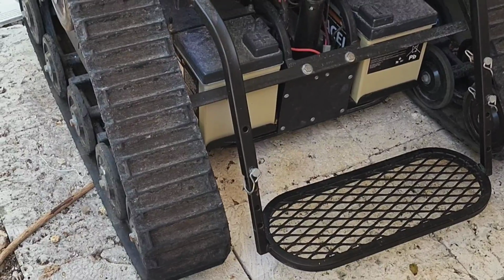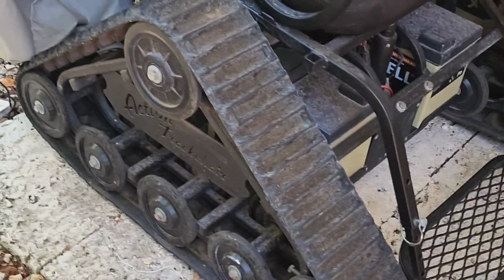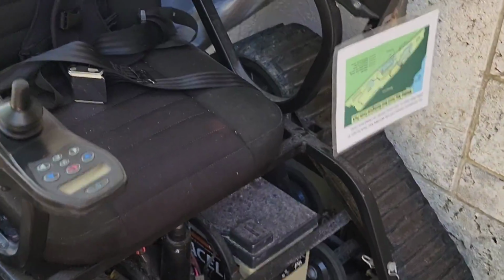One thing you'll want to know, if you do have ADA needs, they do have an off-road track chair that can be signed out and used. Just sign a waiver.